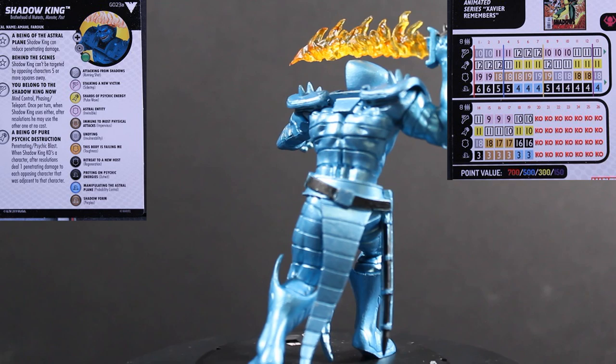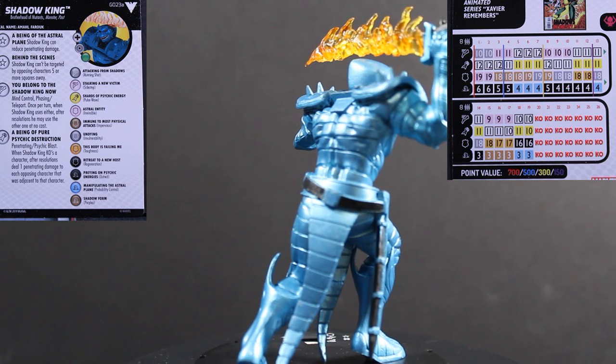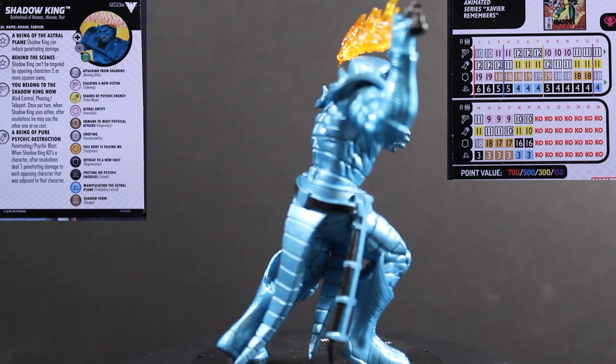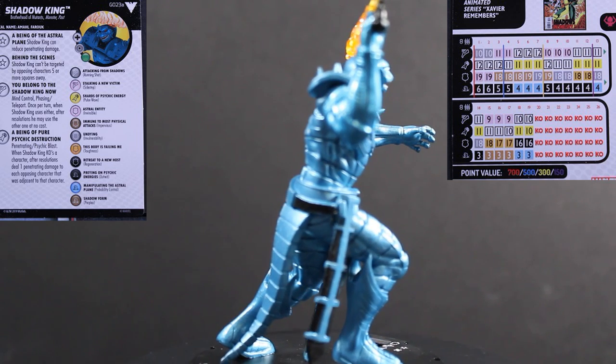He has 4 different point lines, 700 points, 500 points, 300 points, and 150 points. He has the Power Cosmic team ability, and he is just, in general, a pretty good figure.